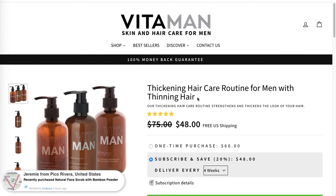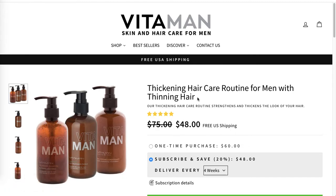Thickening hair care routine for men, which only tells all the information people know, that if someone has thinning hair, they want to thicken their hair, they see, okay, this is the product for me. So you don't have to repeat this kind of keyword twice. You can repeat this, for example, in a different product. So you can tell hair care routine for men with thinning hair in a different product to have this kind of variety, but avoid keyword stuffing.